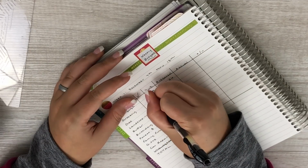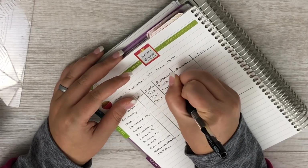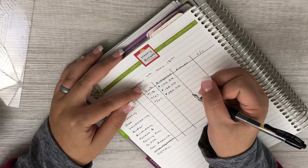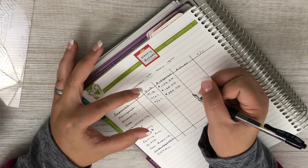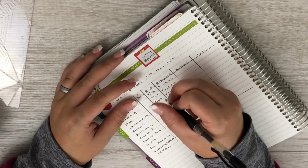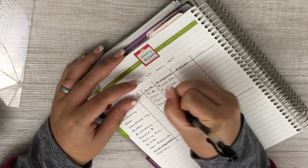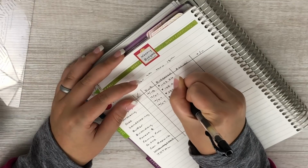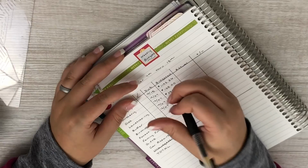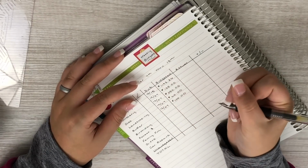Gas, I'm going to transfer on the 7th, and that's going to be for $250, which will last us for the entire month. Hopefully, we might go a little bit over on that because we do have a small road trip coming up pretty soon, but hopefully not. Hopefully we'll be good. And then landscaping I'll take out on the 7th as well, and that's $60.